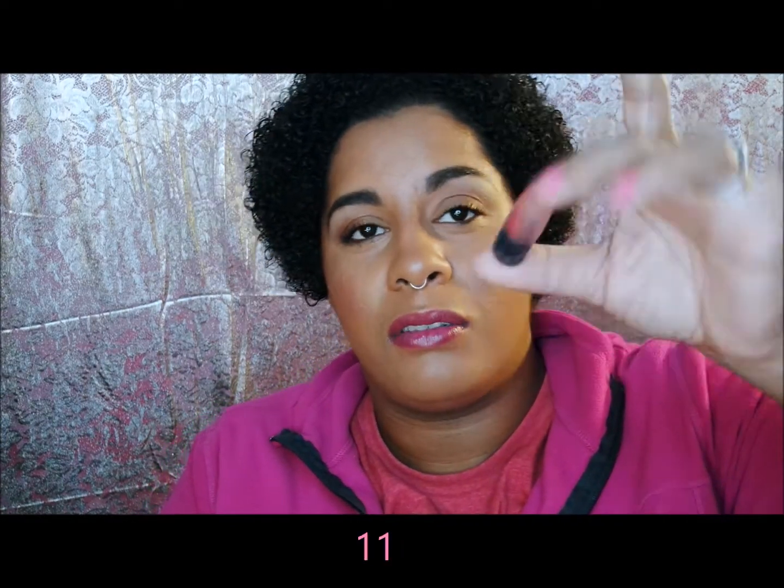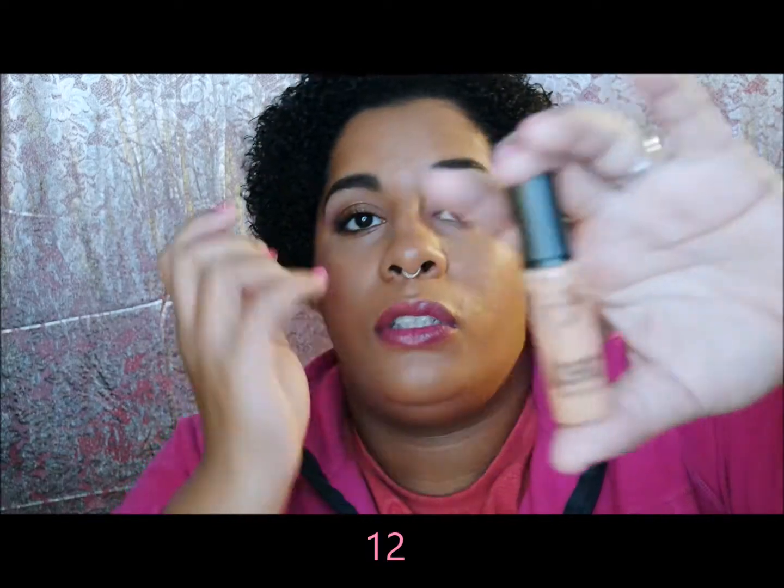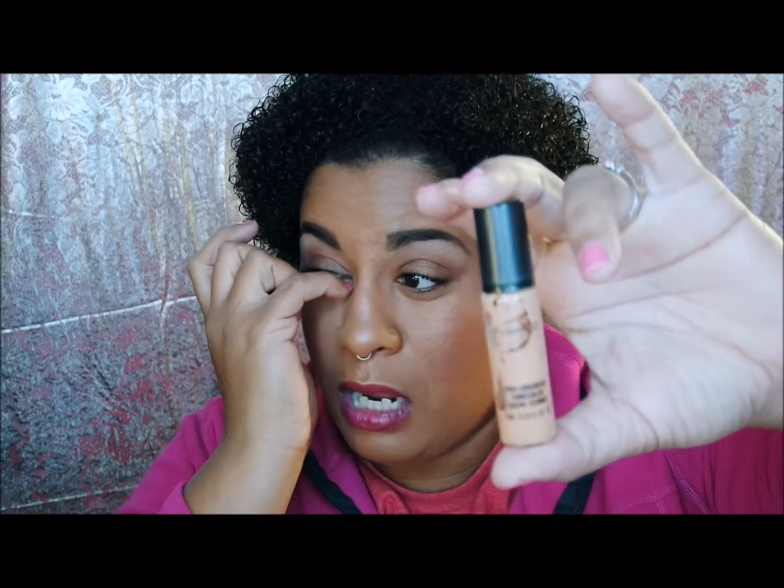No. I thought this was kind of thick. I liked the color, but I didn't like the consistency. The MAC Prolong Wear Concealer. And this one is in NC42. This one is not my favorite concealer.